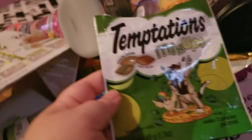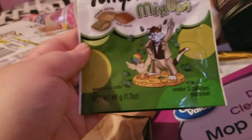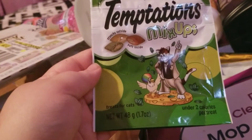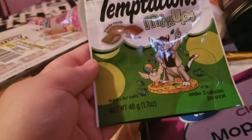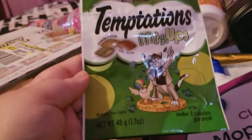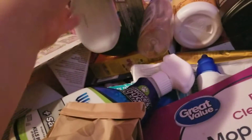Went through some cat treats. This is the Temptations Mix-Ups. I believe this was in the catnip flavor. And my cats really like this. They love Temptations. So would definitely repurchase that for them.